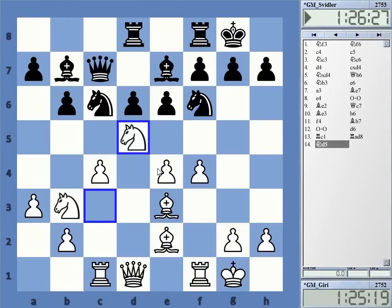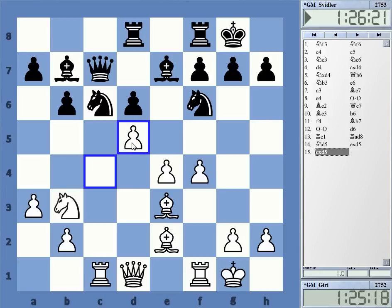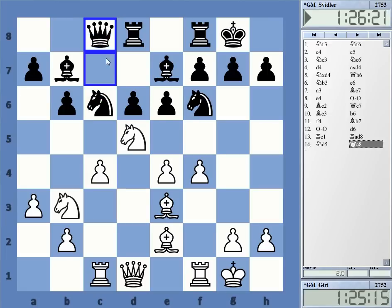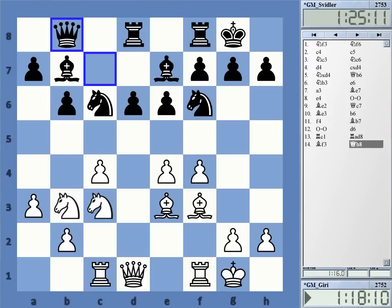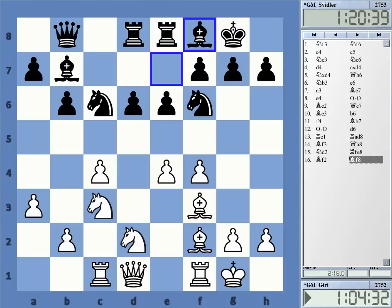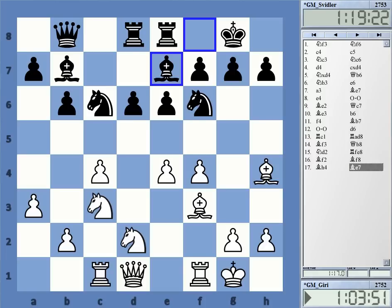In fact, here Giri could have played that. I mean, this is the idea, leading to an awkward pin here on the knight. But this is not that dramatic. Black can retreat. It looks a bit weird, but it's not leading to all that much. Yeah, okay, played bishop f3, queen b8. All this is fairly standard stuff, nothing much happening.